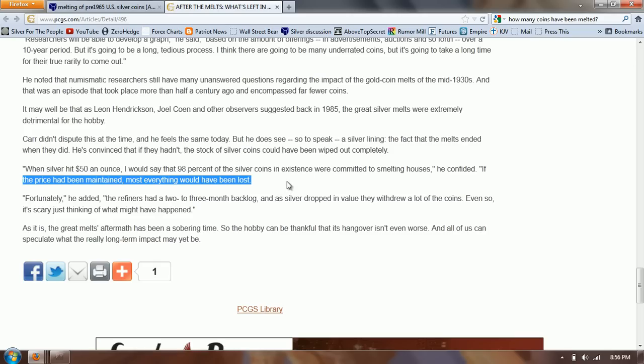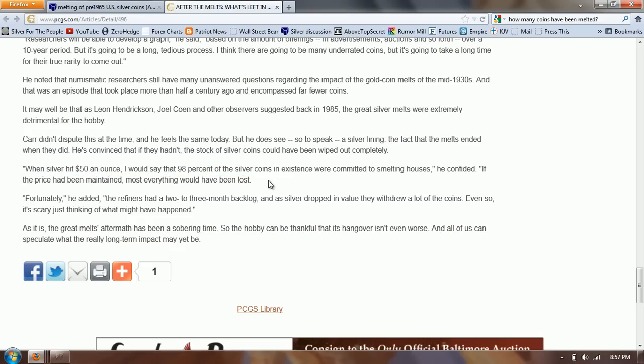Now, this is from a numismatic perspective, because, of course, when the silver price spiked so high, especially the inflation-adjusted price, it surpassed many of the numismatic values, and so you had many of your uncirculated coins and just about every issue, whether it was collectors' or not, just went right to the refiners. And he says, "Fortunately, the refiners had a 2 to 3 month backlog, and as silver dropped in value, they withdrew a lot of coins. Even so, it's scary just thinking about what might have happened."